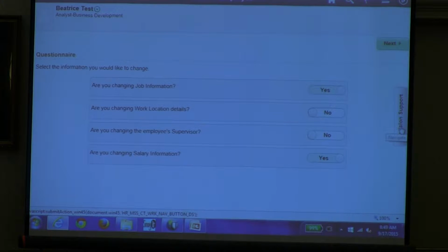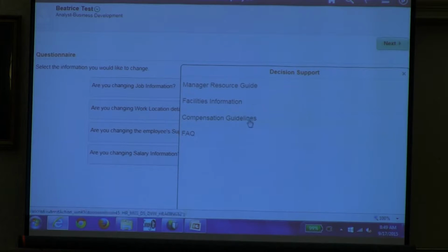The other thing that we have over here, you see this decision support. It's going to slide in, and we own all of this content. So this is where we're going to put FAQs for managers, for transferring an employee, for instance, things to think about. The facilities, compensation guidelines. I mean, anything we need to put here, we can. So I think the decision support's pretty powerful too.